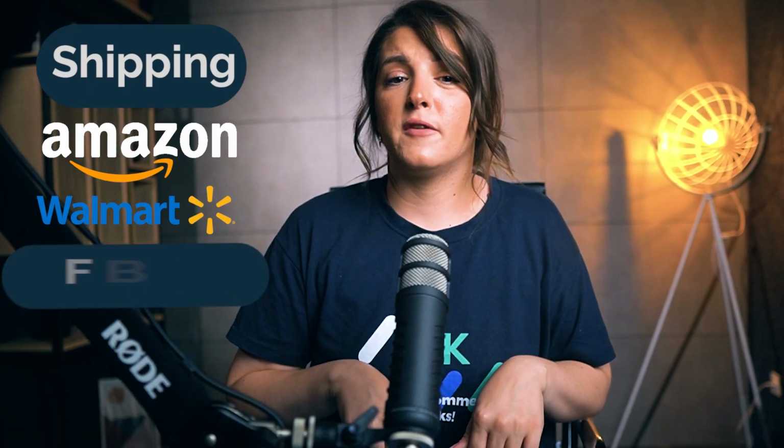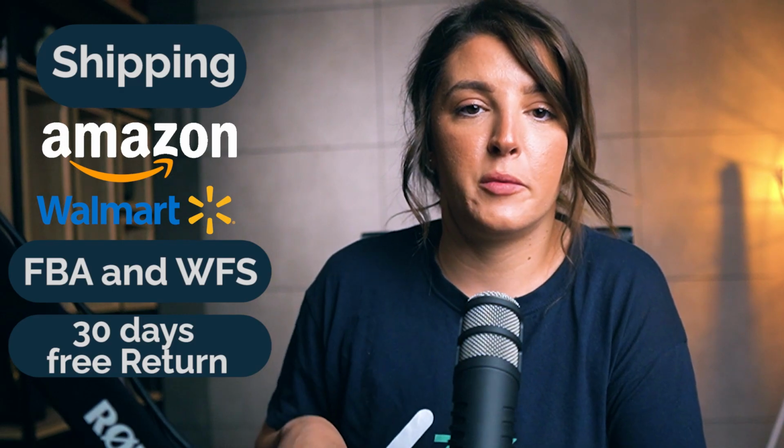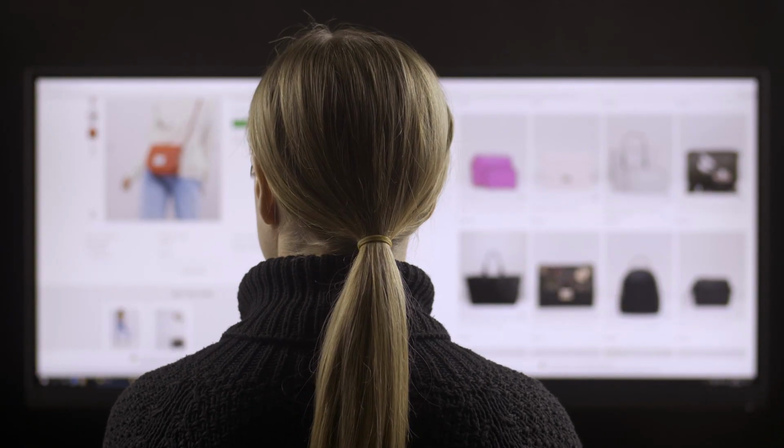Shipping is another crucial aspect of selling on eBay. Make sure you have the necessary shipping supplies on hand and be clear about your handling time. Also, mention your shipping location and return policy. If using products from Amazon and Walmart, specifically FBA and WFS, then you can offer them 30 days free return. This will definitely help the buyer to make a quick decision.